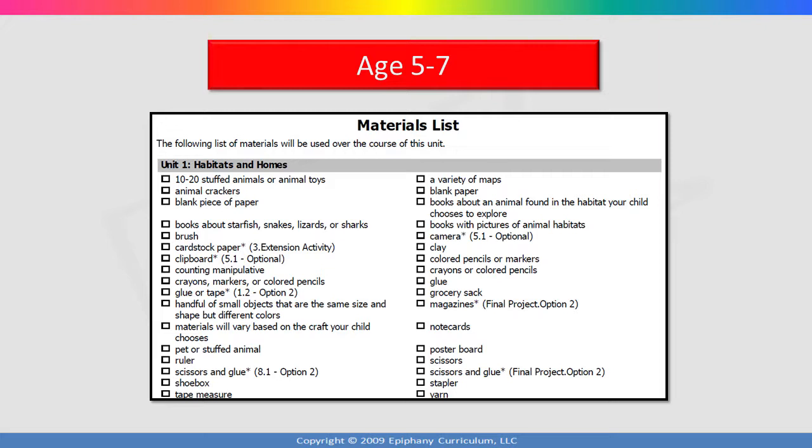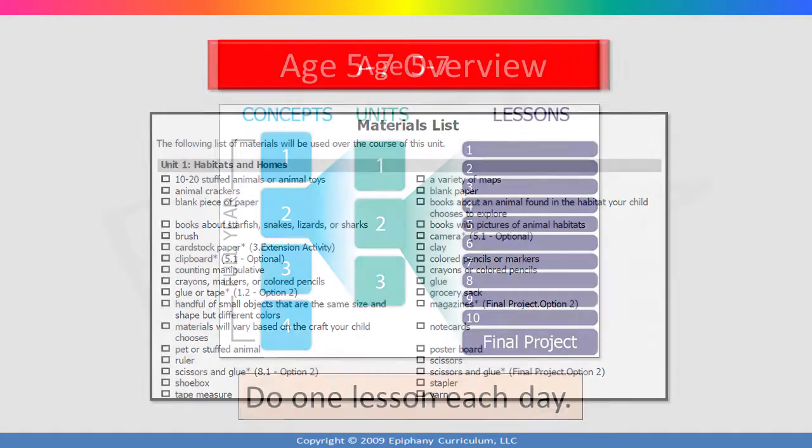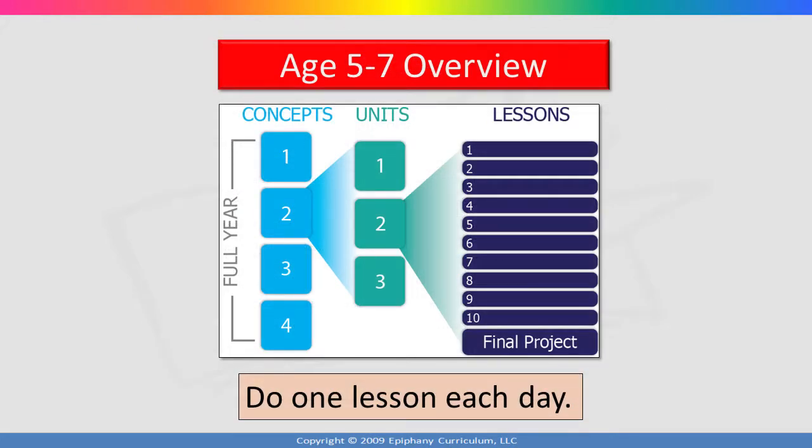Many families find that it is helpful to keep a box or crate with all of the materials gathered for the unit in one place. This saves you from having to take time each day or even during a lesson to gather materials. Many of these items you will already have around the house, but there may be other items that you need to purchase. Most items can be found in common stores like Walmart or a craft store. Now that you have your materials ready, you are ready to do 1 lesson each day.